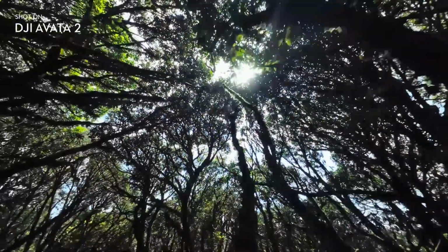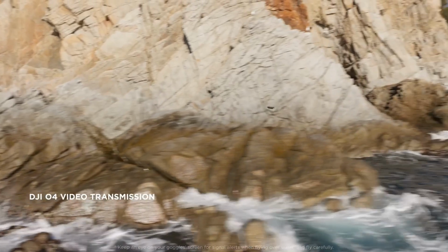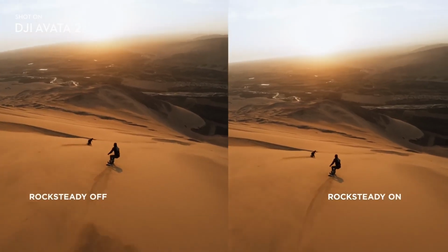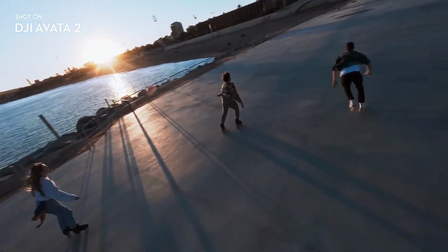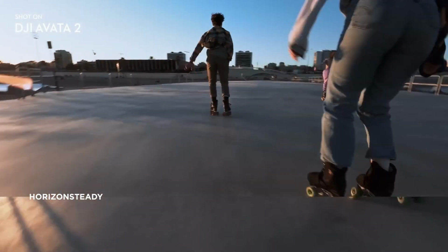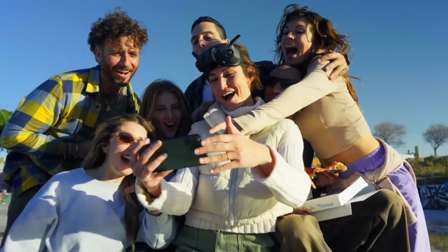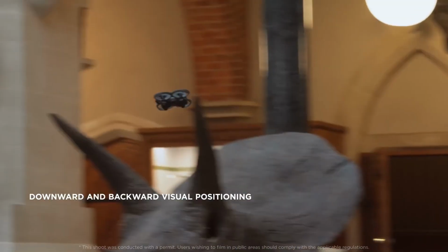One of the standout features of the Avata 2 is its improved stability and maneuverability, allowing for smooth cinematic shots even in challenging conditions. With intuitive controls and an enhanced transmission system, the drone delivers stunning 4K video at 60 frames per second, ensuring every moment is captured in breathtaking detail. The intelligent flight modes make it easy for users of all skill levels to achieve professional quality results, whether you are shooting sweeping landscapes or following fast-moving subjects.